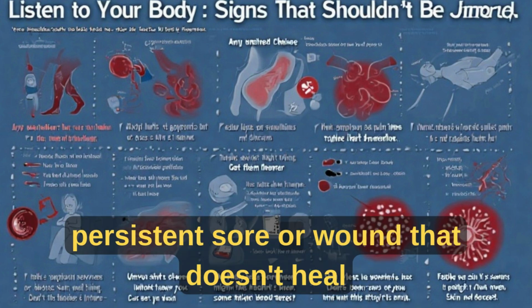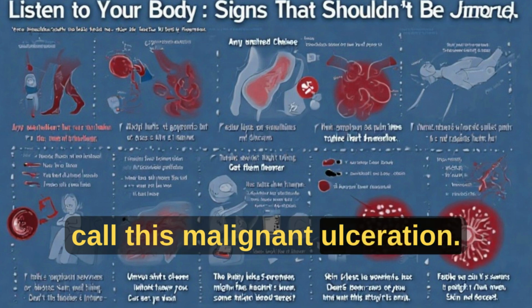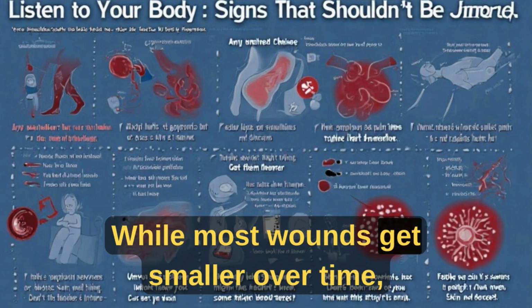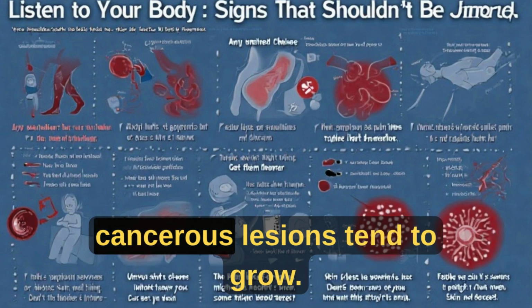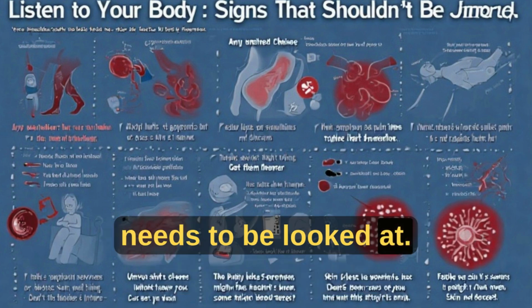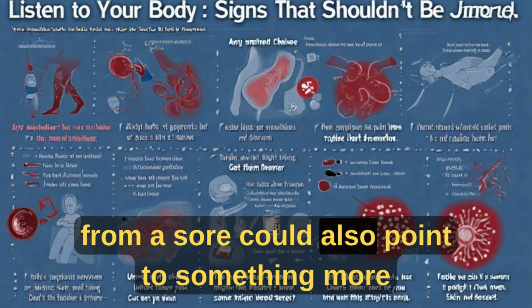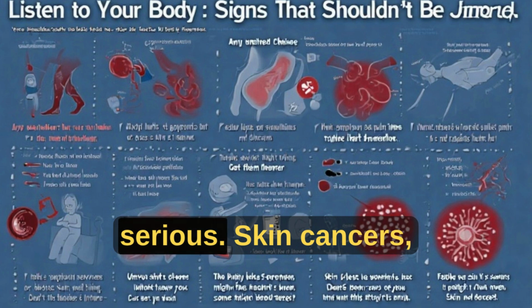A persistent sore or wound that doesn't heal should also raise concern. We call this malignant ulceration. While most wounds get smaller over time, cancerous lesions tend to grow. A wound that's growing instead of healing needs to be looked at. Increasing pain or unexpected bleeding from a sore could also point to something more serious.